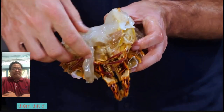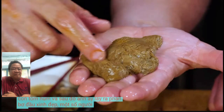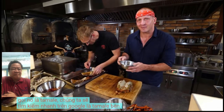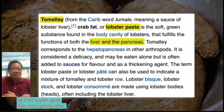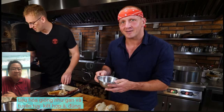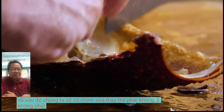Oh, this is even more meat on the front of the lobster. And then he just pulled out the beautiful head butter. Some people call it tomalley. We'll do a quick Google search. Is that right? Tomalley is a gland that helps with digestion, sort of like a liver and a pancreas combined. Oh, it's right. And then we'll get an alternate edit. Is that right? Oh, it's not right.